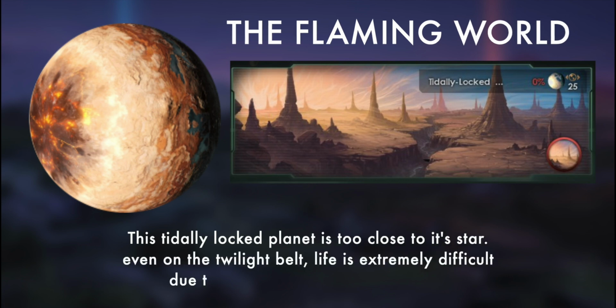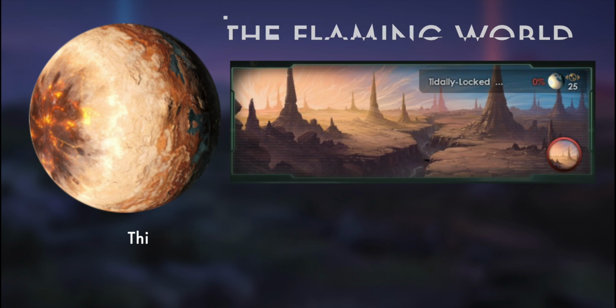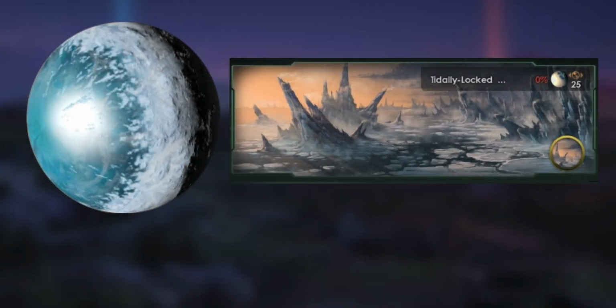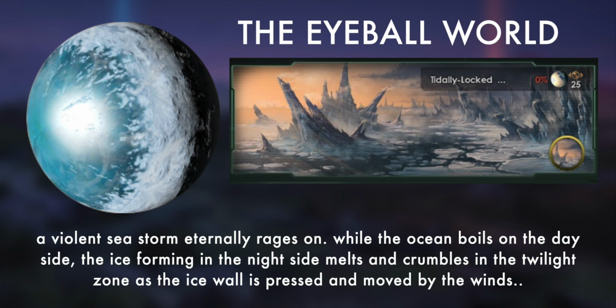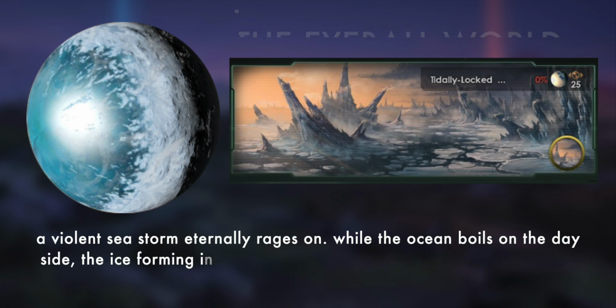This tidally locked planet is too close to its star. Even on the twilight belt, life is extremely difficult due to hellish heat and strong winds. A fiery storm is constantly raging on the sunny side, and rivers of lava flow into the valleys from high plateaus. And the final tidally locked planet we've got is the Eyeball World, where a violent sea storm eternally rages on. While the ocean boils on the day side, the ice forming on the night side melts and crumbles in the twilight zone as the ice wall is pressed and moved by the winds.